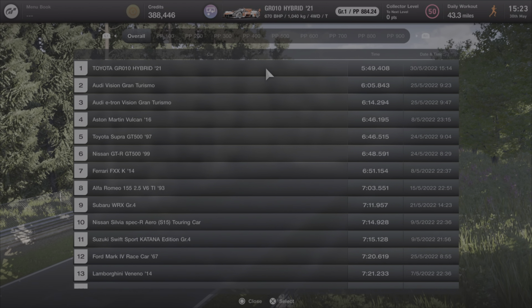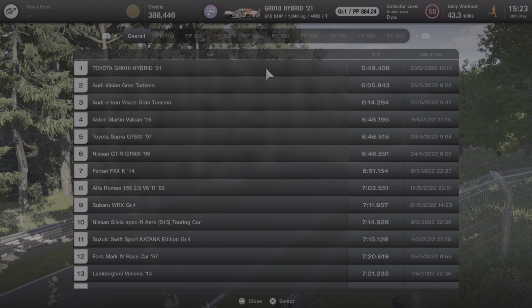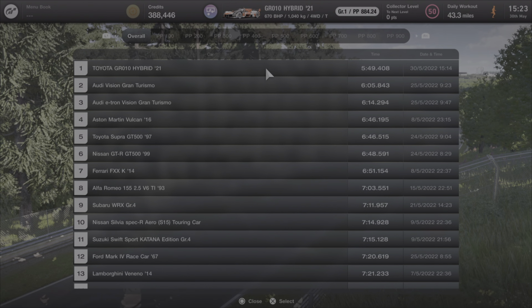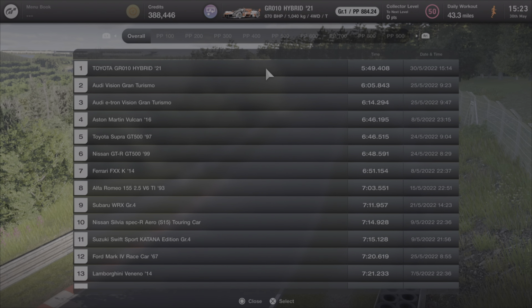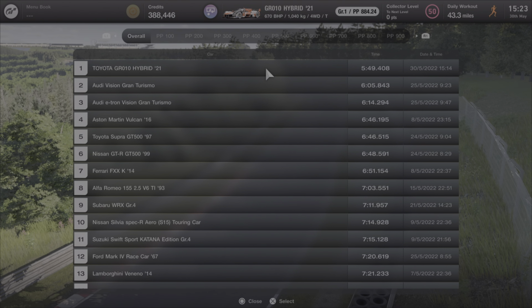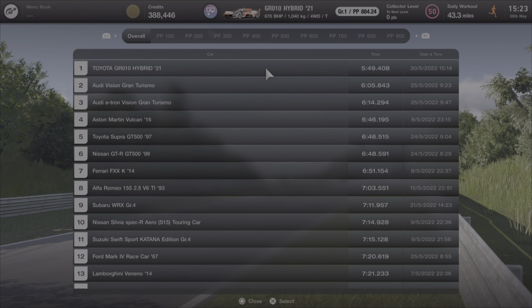And yes, there you go. So a 5 minute 49. Over 15 seconds quicker than the other Group 1 Audi Vision Gran Turismo. An absolute monster of a car, a definite must buy. I mean, I am not complaining there. It's pretty awesome to just see the bar be set even higher now.